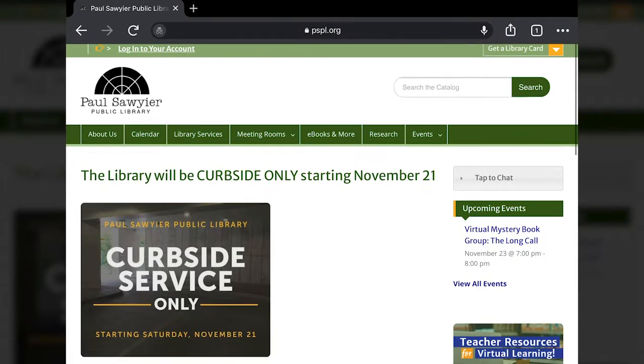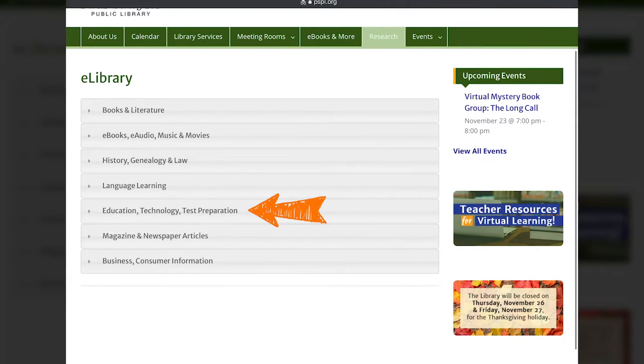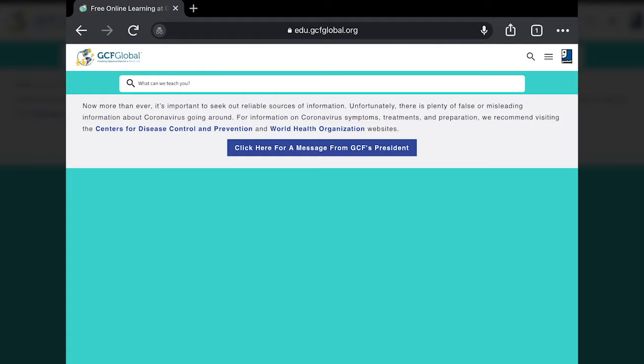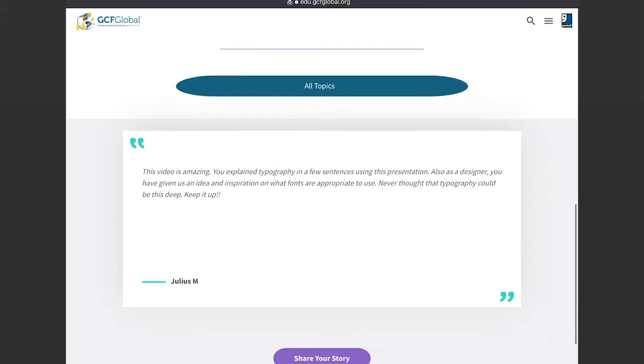From the menu near the top, you'll just hit Research. It's over on the right next to the end. Once you get there, you're going to want to go to the tab that says Education, Technology, Test Preparation. It's a couple up from the bottom, and the fourth one down is gcflearnfree.org. If you tap on that, it's going to take you out to the GCF Learn Free website.